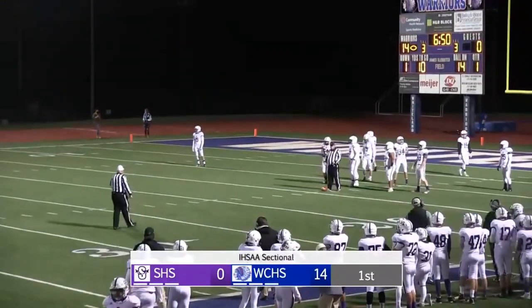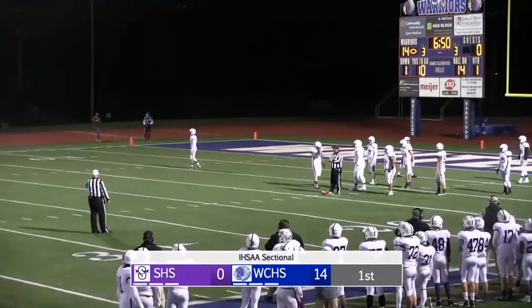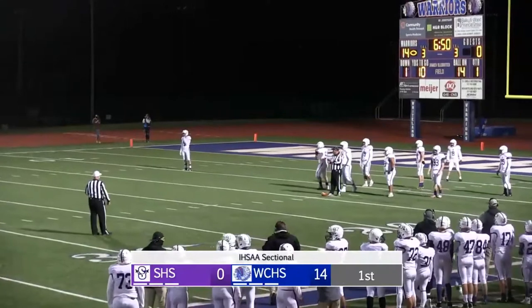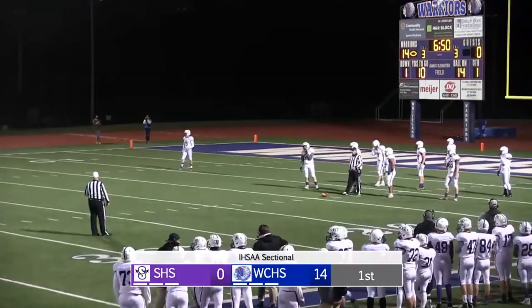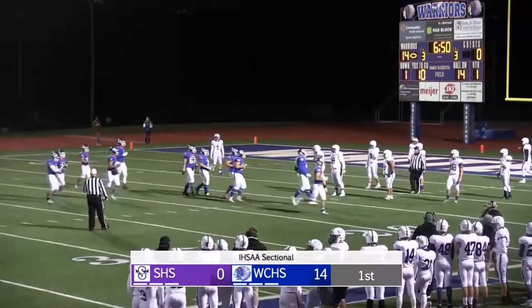So much for a slow start for Whiteland after not playing for 3 weeks. If anything, they look even more laser-focused here this evening so far. Yeah, they look like a team that's happy to be out there playing.